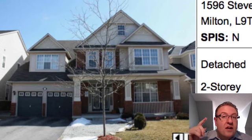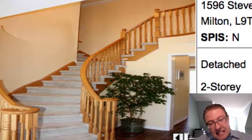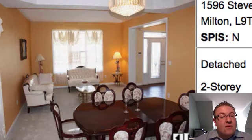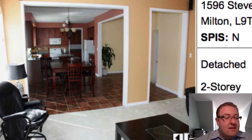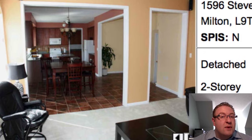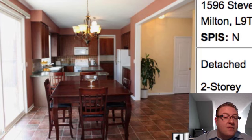So they've done the 3rd bathroom upstairs, and inside, I've seen better. I mean, it's okay, right? You've got this model actually won, I think, Model of the Year in like 2005 or something from the Greater Toronto Home Builders Association. So it's a fantastic floor plan.